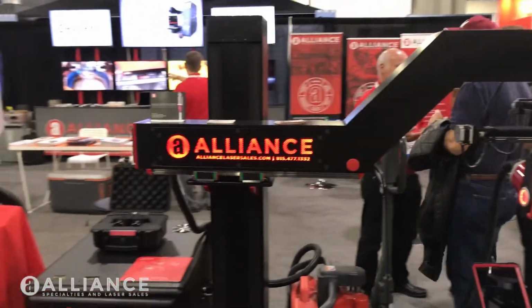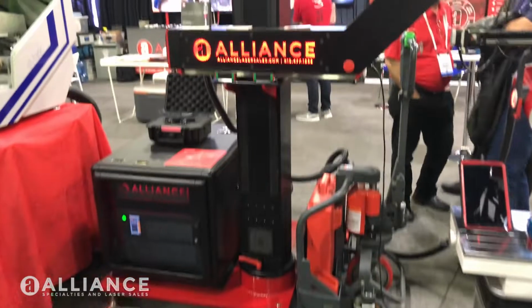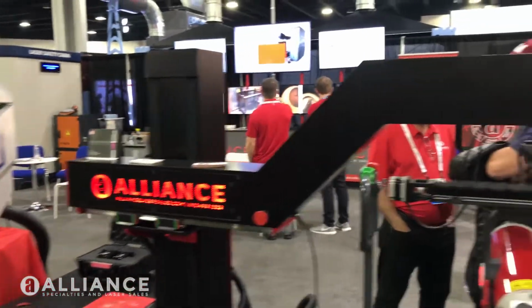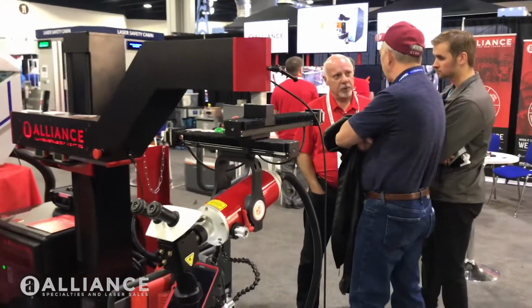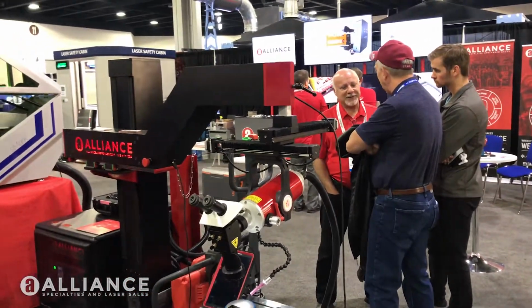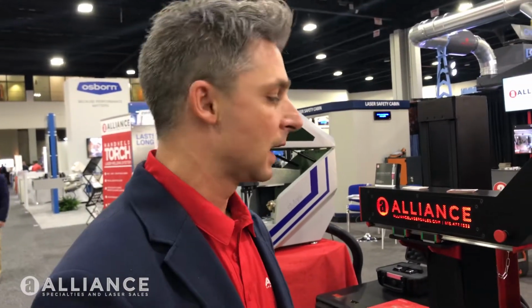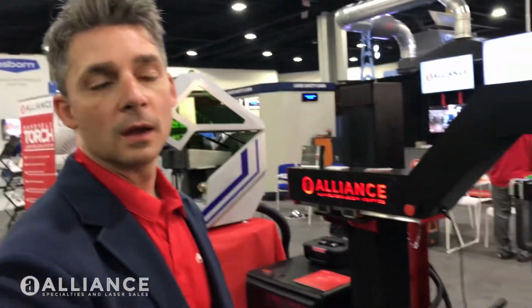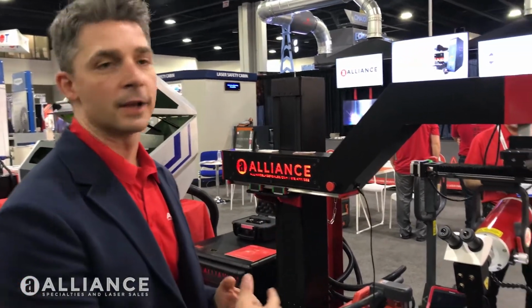Over here you have our ID1 laser welding system. It's a 450 watt laser welder, made for small repairs, specifically for mold and die, where you have to repair damaged areas and not have to worry about any heat damage to the parts and get into those real fine areas.